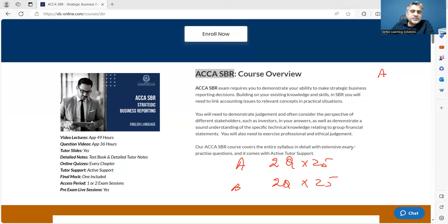The good part about SBR is that in section A, question number one is going to be from consolidation. And question two will be some other standards, scenario based, but ethics can also come here. So at least these are the two things I know that they are going to be tested. So 25 marks straight will go for consolidation. I don't know which other standards will come, but at least consolidation 25 marks are there. So I really need to work on this part, consolidation, and ethics possibly will be here.